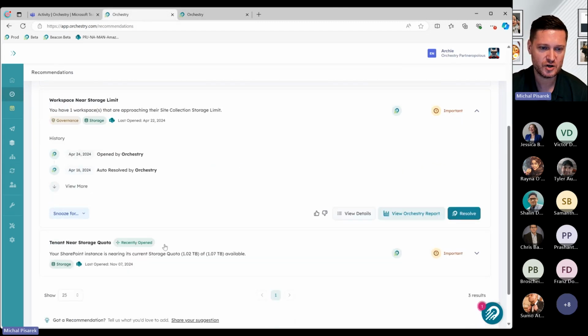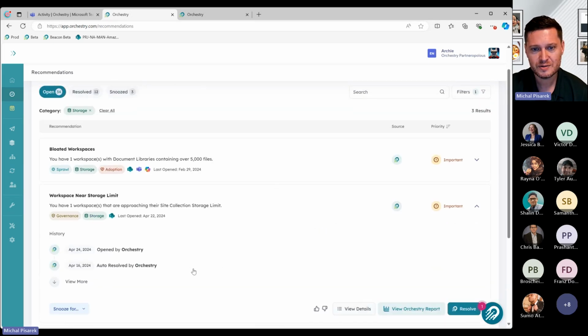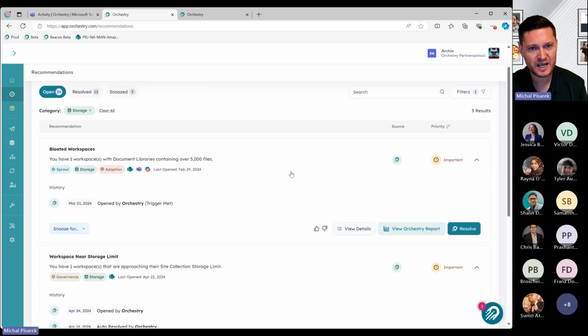And finally, we're also going to tell you if you're approaching your tenant storage as well through here. So that's the first thing, helping you understand what it is and really using that recommendations engine to drive you to actions.